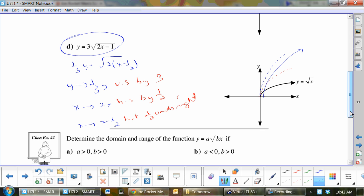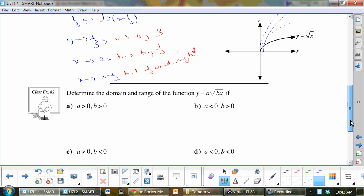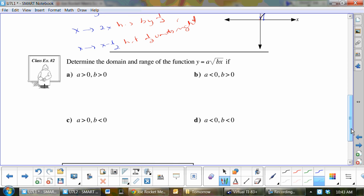Now be honest, you missed this stuff, right? It's good to get it back. Okay, next. Now these are always good because they're domain and range, and you have to actually know your stuff. These are quite interesting. Now, let's rewrite this first.